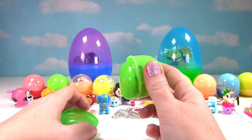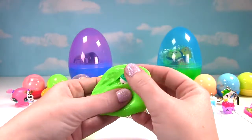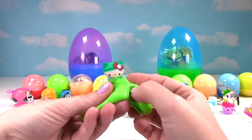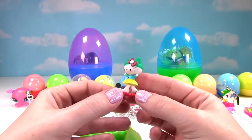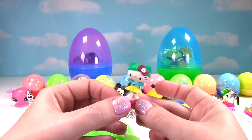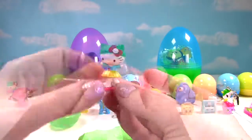What slimy surprise will we find? Well, let's find out. I see some green in there. Hello Kitty's in the slime. Here she is looking super adorable. Look at her little skirt. Is she a ballerina dancing around? Doo doo doo doo doo.